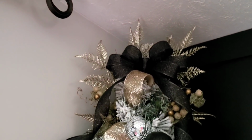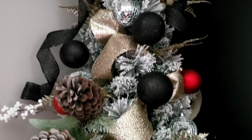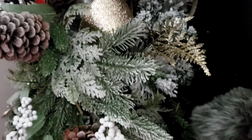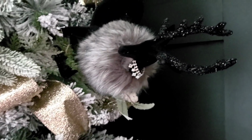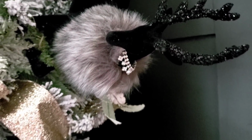Oh my gosh. Now, you guys know last year my husband wanted this to be the neutral room. This year, I started to do it as black and gold and white, but I wanted to add a little red because red is my favorite. Look at how beautiful this tree is. Now, usually I put this in my bedroom, but I decided to keep it in the dining room again because I originally bought it for the dining room.